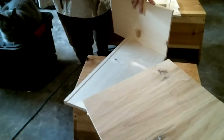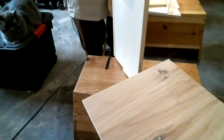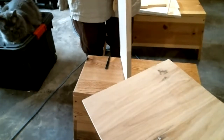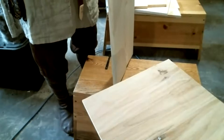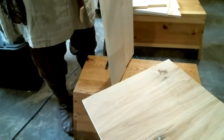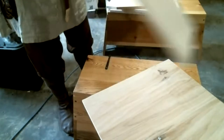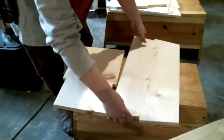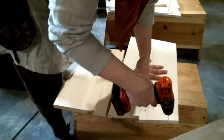All right, so you're fine. It does not really pay to be a perfectionist on pine because, again, this is sort of a muslin. Let's get that out of the way so we can see my workspace. I am going to drill those two holes. I am going to sort of eyeball them.